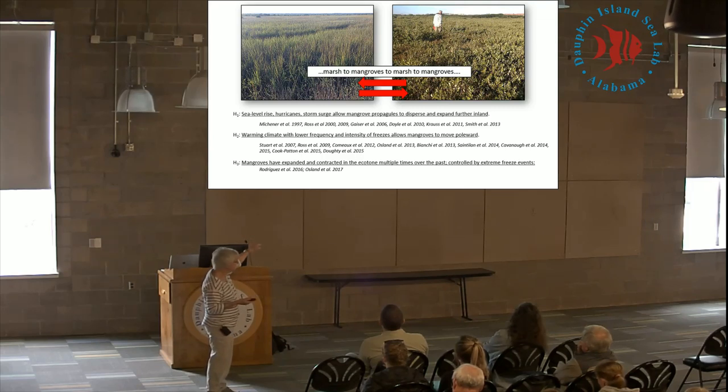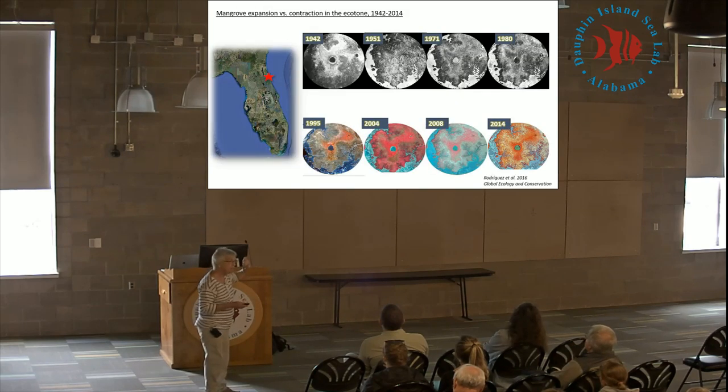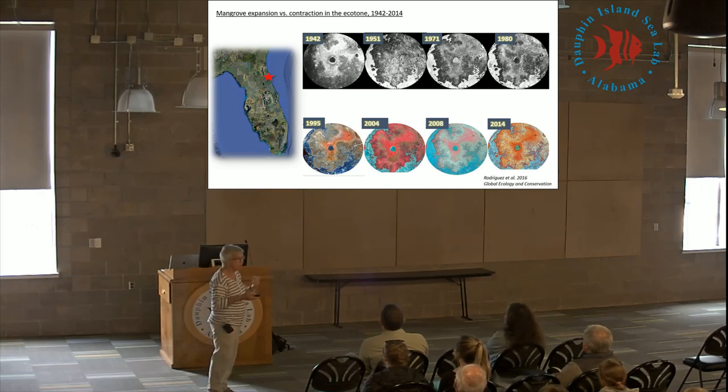Wilfred Rodriguez was also a postdoc with me, and he's a remote sensing guy, and then Mike Oslin is from the USGS in Lafayette. So I'm going to focus in on Wilfred's data, since I'm more familiar with that. We have a study site up near St. Augustine, and that's where the star is there on the East Coast, right there. And this is a big salt marsh, and I'm sure that Alabama has it too, but there's this wonderful archive of historical photographs of the coastline.